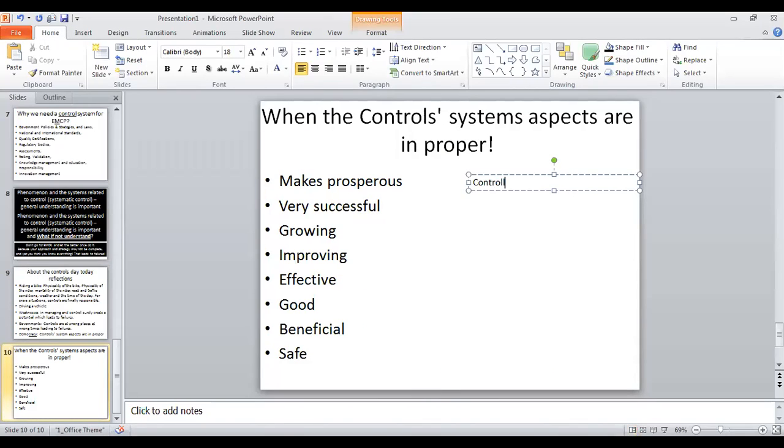Most difficult thing, human resources. Controlling human resources. This depends on, so how do you control human resources? Yes. So controlling means, that's why when you have these aspects, it is different.